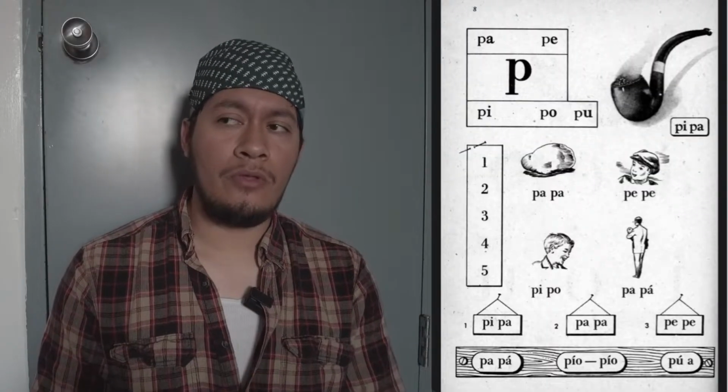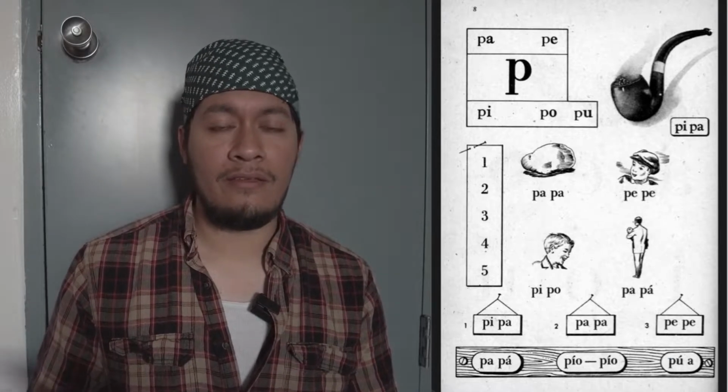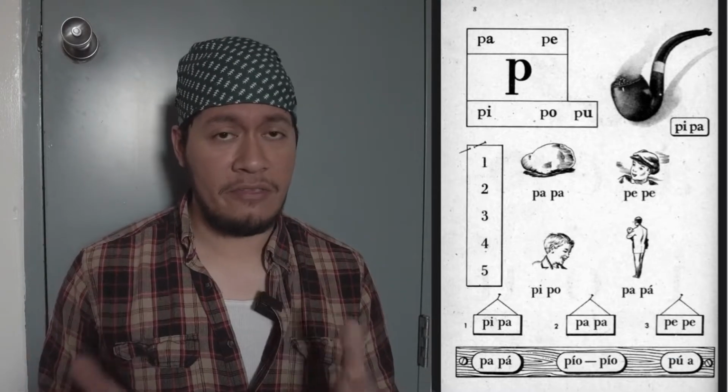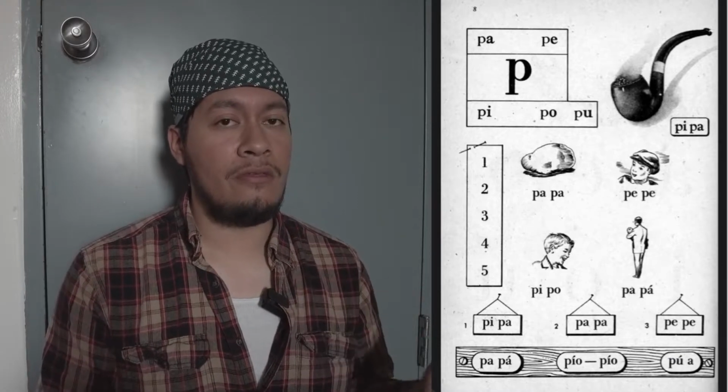So for this lesson, we are going over the P sound, which is very similar to your standard English sounding P. Very plosive, the p sound overall, but with slight changes. If we look at the screen, we're just looking at the general format of how this book teaches sounds and stuff like that. Very simplistic. It has the vowels with the p sound.